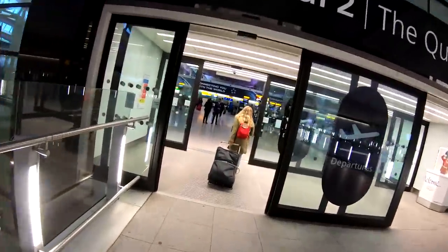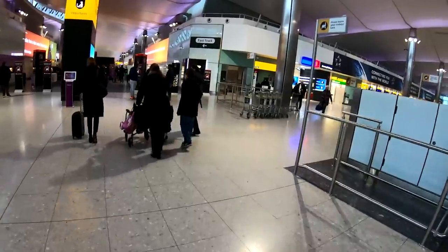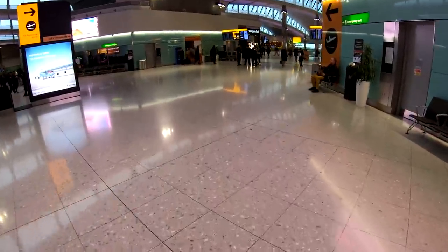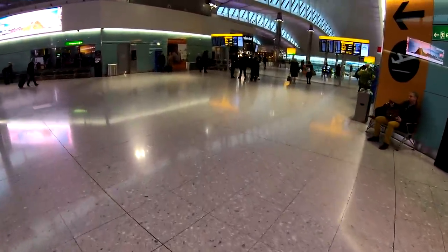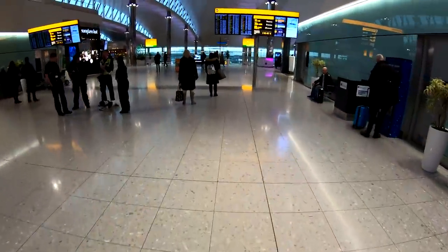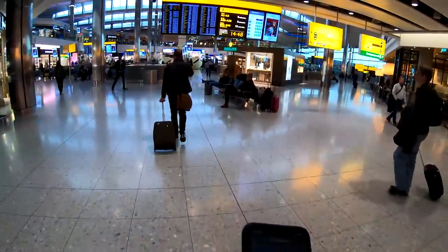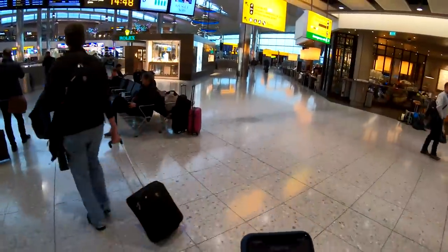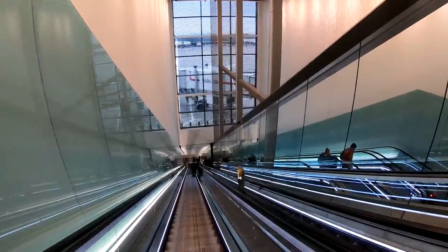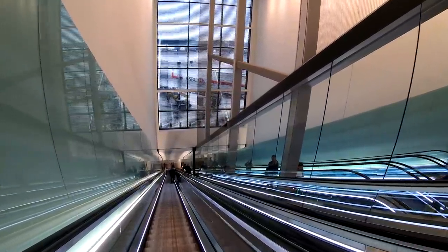So I headed into the terminal and straight to the fast track security point here in Terminal 2. Terminal 2 is a lovely terminal to fly through here at Heathrow. It's really bright and airy, just like Terminal 5 to cross the airport. Most wide-body flights from Terminal 2 go from the B gates, which means going down this escalator and through an underground walkway to get to the remote pier.